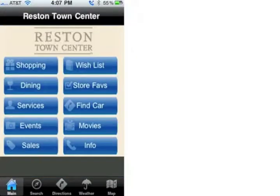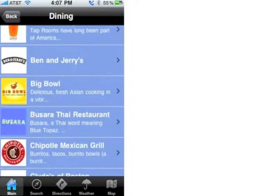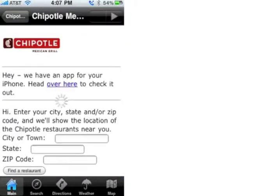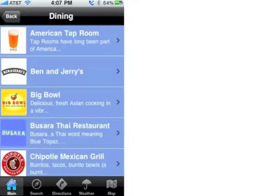If I click on dining, very similar to the stores, all the restaurants are listed, again with their logos. If I click on any of the restaurants, it looks very similar, except now there's a reservation button instead of the phone number button. The directions are the same, and then instead of the website, we actually bring you to the menu of the individual restaurant. In this case, there's not a menu. Let me go back and see if I can find one that's got a menu in play.